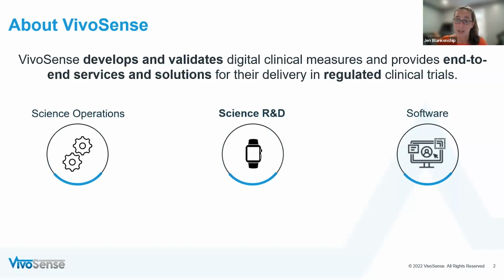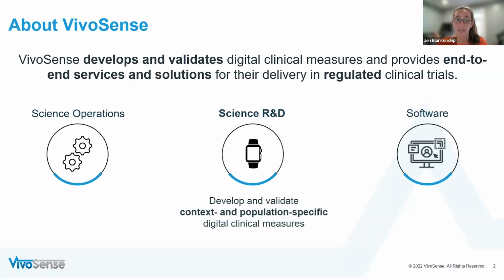So what that means is we work with pharma to help them figure out what are the things they should be measuring for specific clinical populations to understand how their drugs are impacting patient lives. And we have operations teams to help them implement these wearable sensors and technologies in these clinical trials and software to analyze high frequency, high resolution data from these technologies. I sit in our R&D department where we're really working to develop and validate context and population specific digital clinical measures.